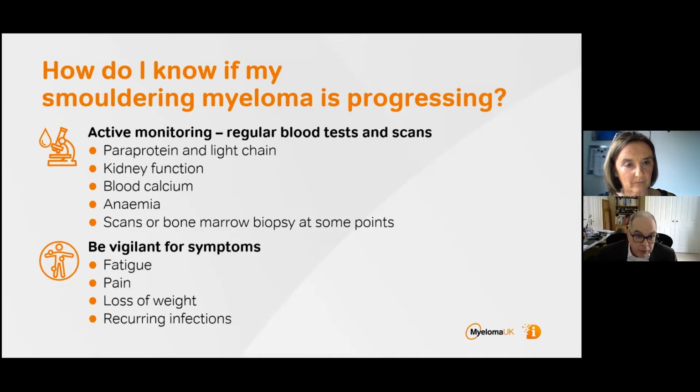In terms of how often these tests are done, we tend to do them every 3 or 4 months. If someone's very stable and has been stable for years, 5, 6, 7 years, we might even go down to once every 6 months. But 3 or 4 months is the standard interval.